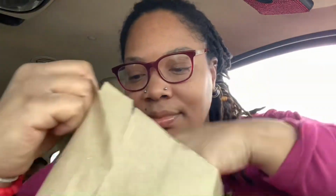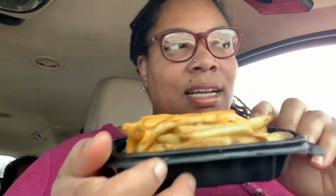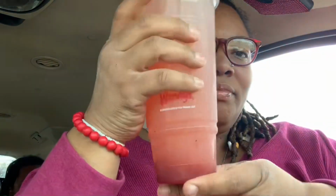Let's see how this goes. The other ones look good, so those make some garlic butter fries and cheese on them. Then I got some. Oh, that looks good. That looks way better than mine. Oh, they're hot. Tasha, you just took them off the fry. Then I got some garlic butter fries. And they smell good too. Ooh, and I got a lemonade. Strawberry lemonade.